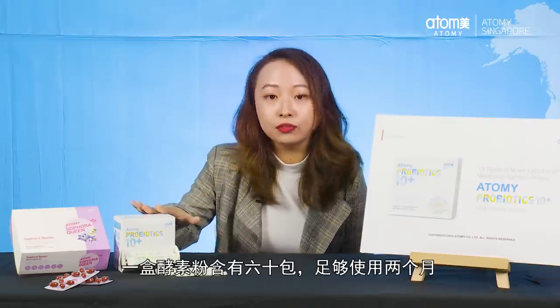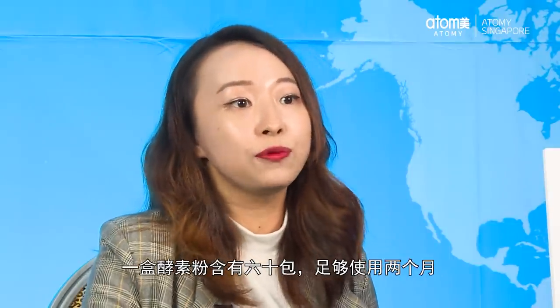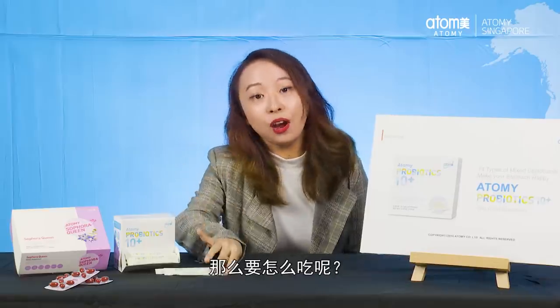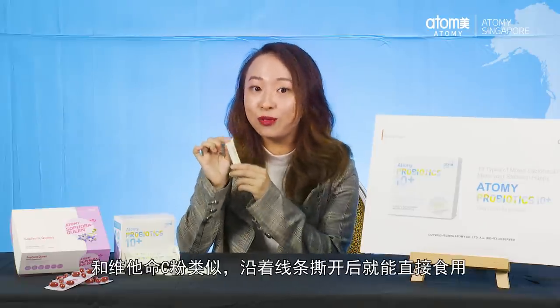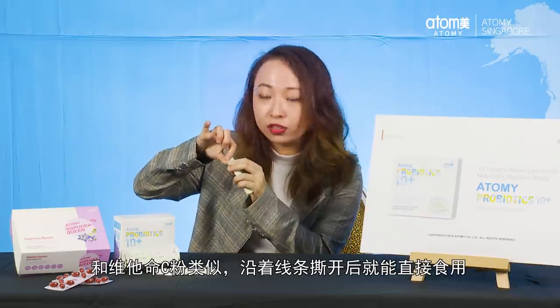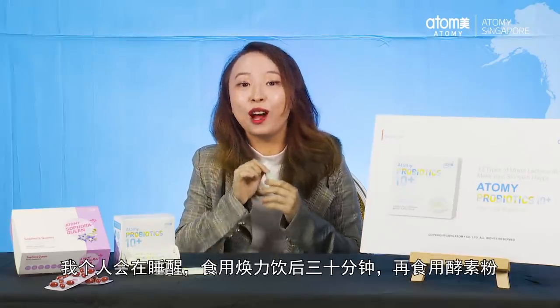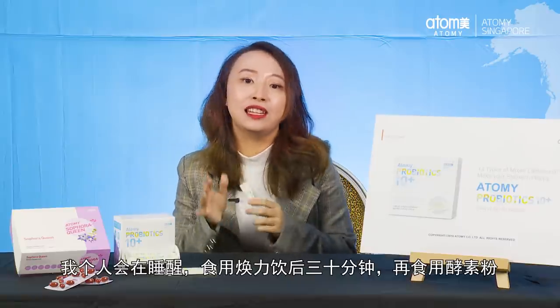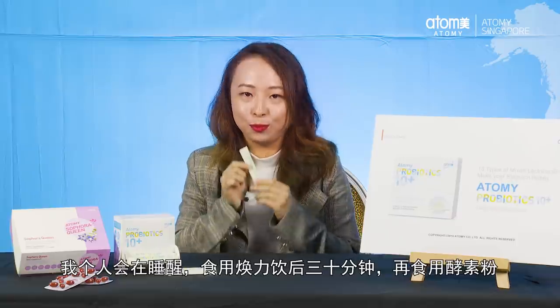One box of these probiotics actually has 60 sachets and it will last for 2 months. So how do we consume these probiotics? Similar to our vitamin C, we just tear off from the dotted line over here and then we can consume it directly. For me, I take my probiotics right after I wake up, and after I take my Humohim, I take a break for 30 minutes before I consume probiotics.